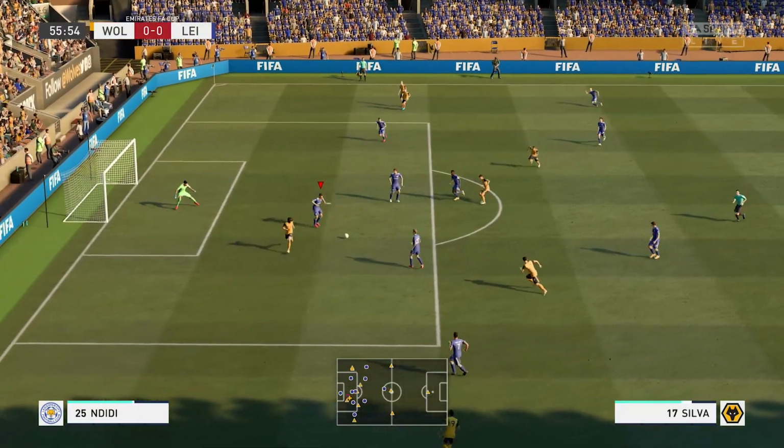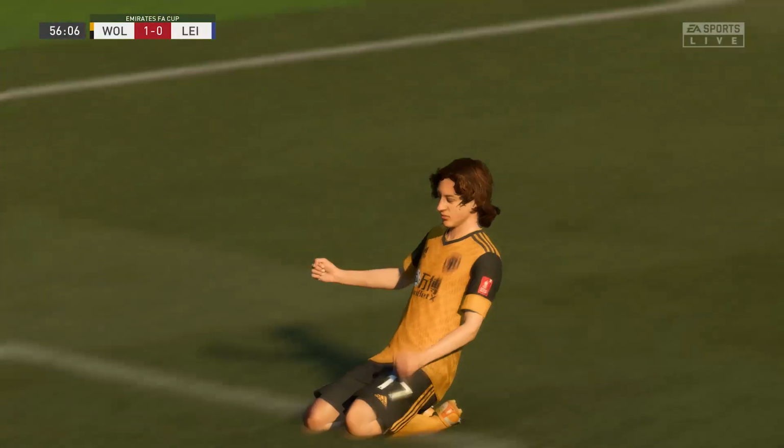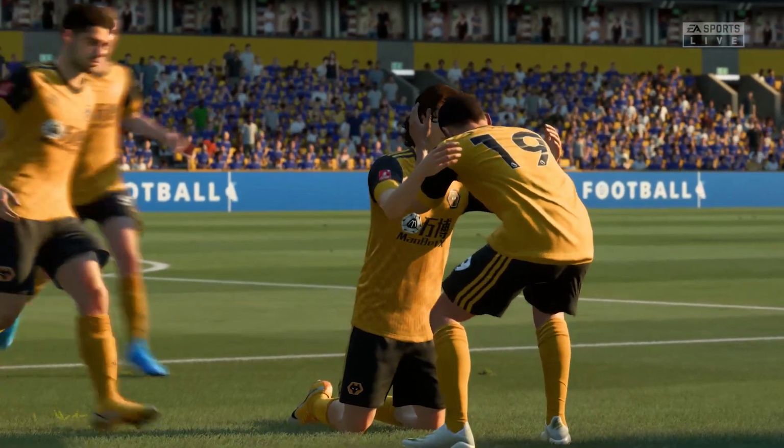Kamada with a lovely pass to Fabio Silva, and he just slips that one past Strakosha. It's 1-0 to Wolves, and actually that's how it would end. 1-0 to Wolves, and we unfortunately do not retain the FA Cup.